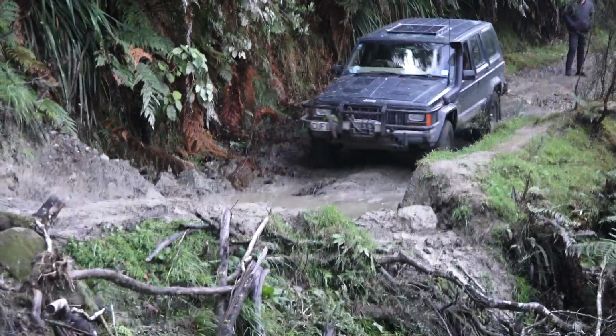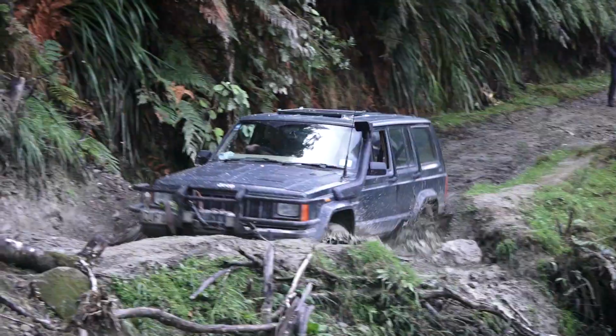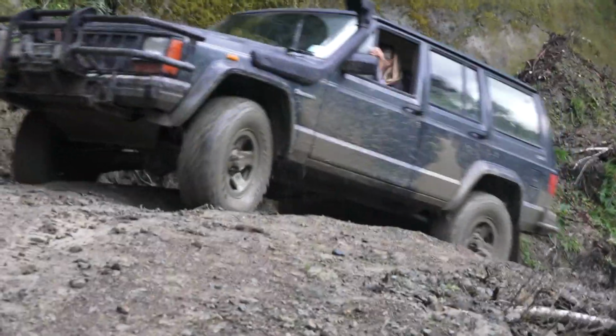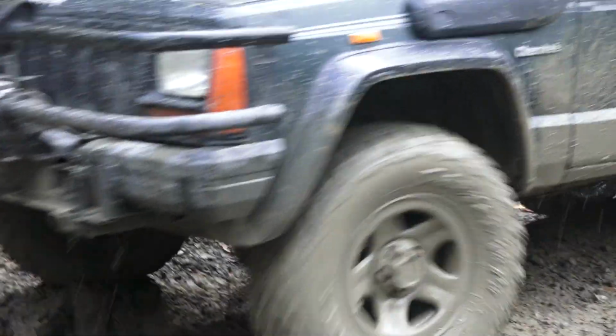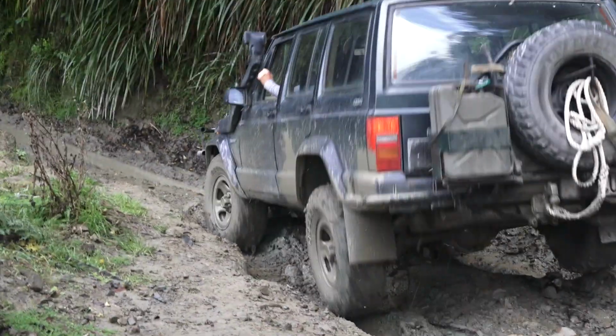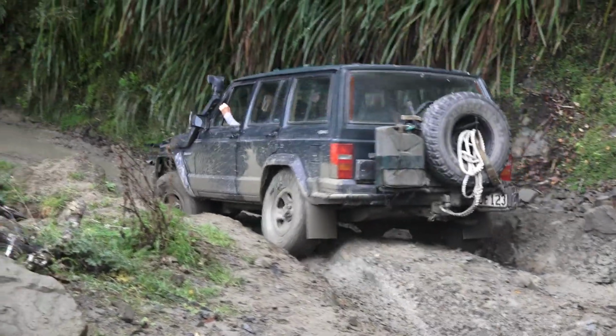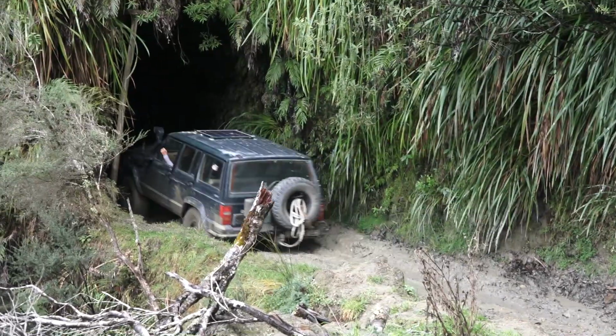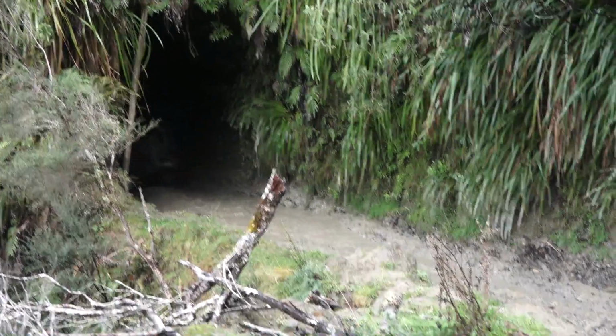Next across is the Jeep, and the Jeep giving it beans as it always does. Up over the top, and they too are heading off down into this tunnel. And as I said before, in the Taranaki area you'll find lots and lots of these tunnels with the wooden cathedral roof built into them, and they're all there for a purpose.